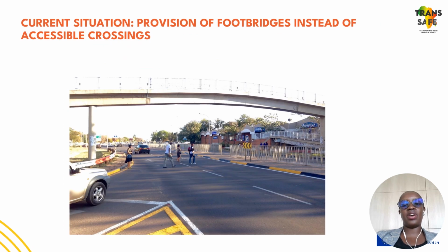Again, another current situation where we provide footbridges. What footbridges do is encourage pedestrians to cross in a grade separated situation, and that means that vehicles below them can have free flow without any interruption. They don't have to slow down to allow for pedestrians to cross the road. But as shown in this photo, whereas we have a footbridge provided, we still have pedestrians crossing at grade.